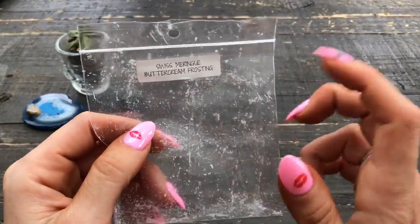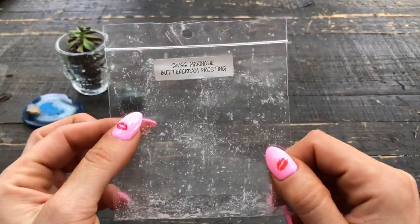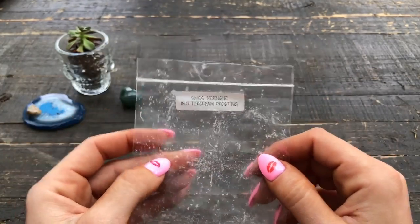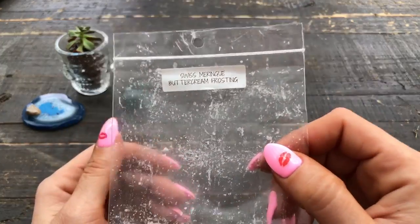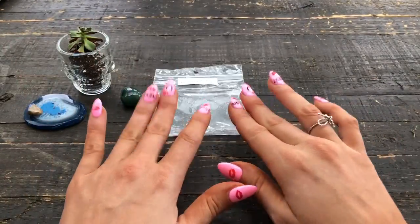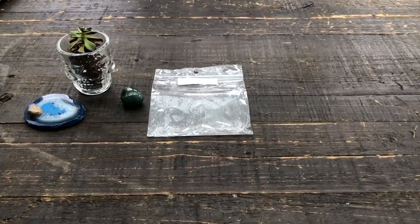Anyway, Swiss meringue buttercream frosting from Rose Girls. This was from the Smell My Box monthly subscription that she has, and this was amazing. Such a nice, light, sweet vanilla, super creamy, so good. I really liked it. If she pours that in mini melters or even in an 8-ounce bag, I would buy it again in a big quantity like that because I really enjoyed it, and the throw was awesome.